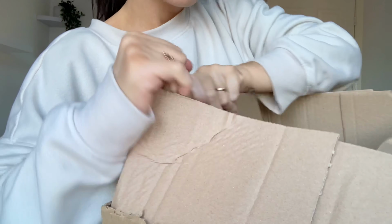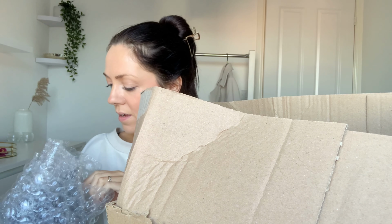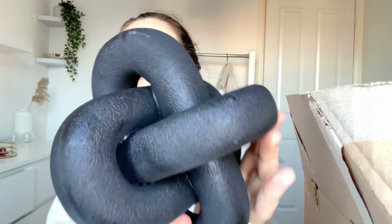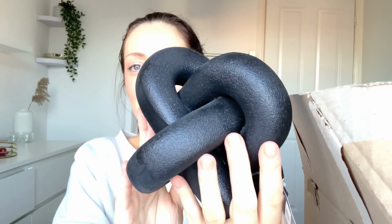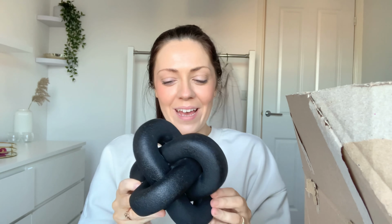Than I thought it was gonna be. Okay, so the first thing I picked up was this decorative black knot. I have one black item in my TV stand, so I really wanted to pick up another one. And this is twice the size I thought it was going to be, which is really good.